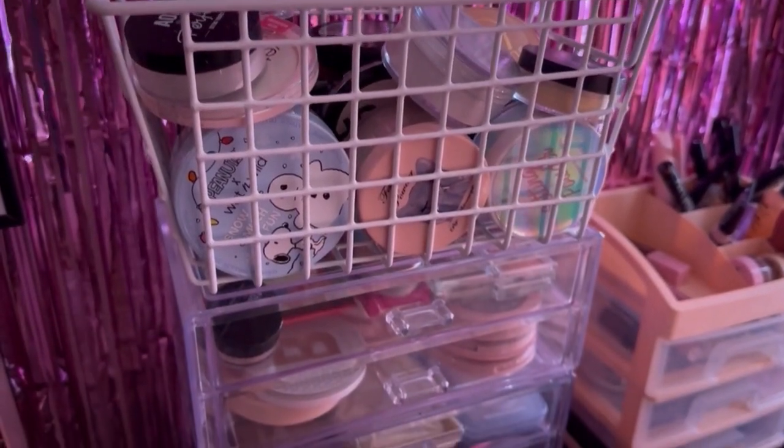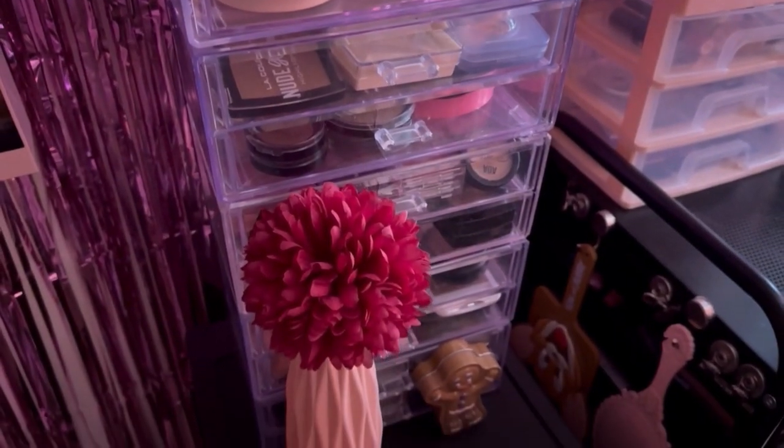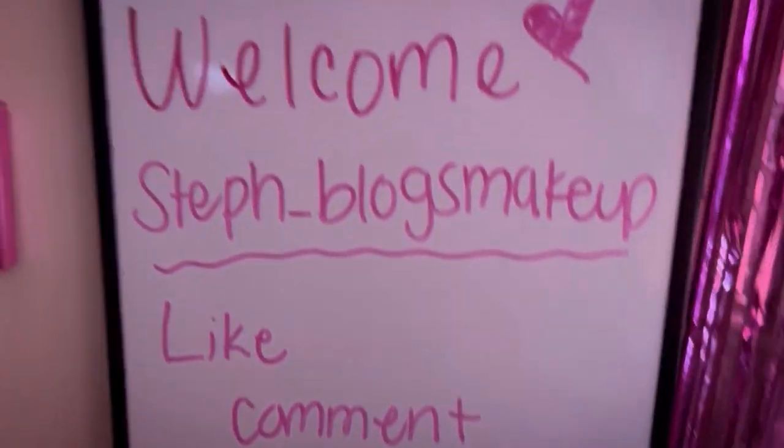And this is what I was talking about. I literally cleaned every single product. I organized all my powders in here. So nice. And then we have this sign, not sure how I'm feeling about it.